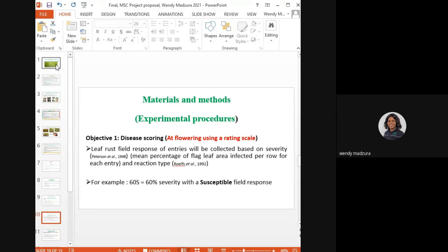For the first objective, we're going to use disease scoring, and this will be done at flowering using a rating scale. The leaf rust field response of entries will be collected based on the severity, using the scale that we'll be using. For example, 60S would refer to 60% severity with a susceptible field response.